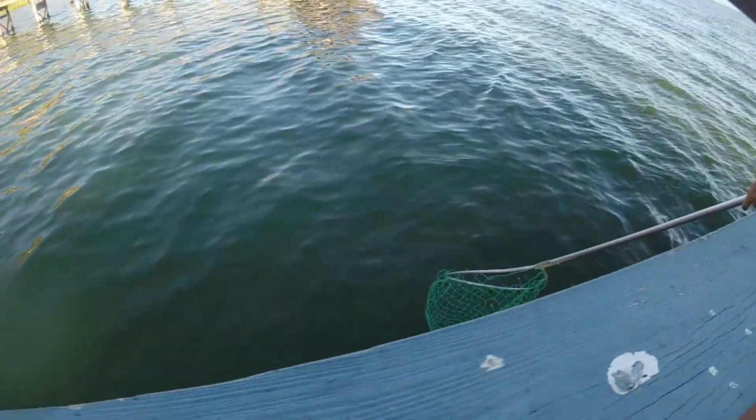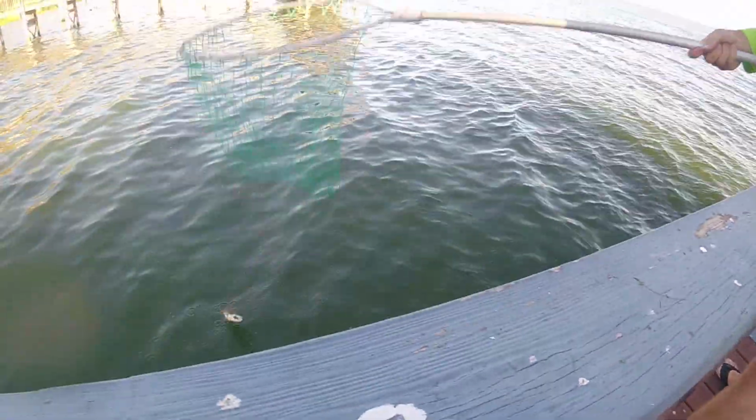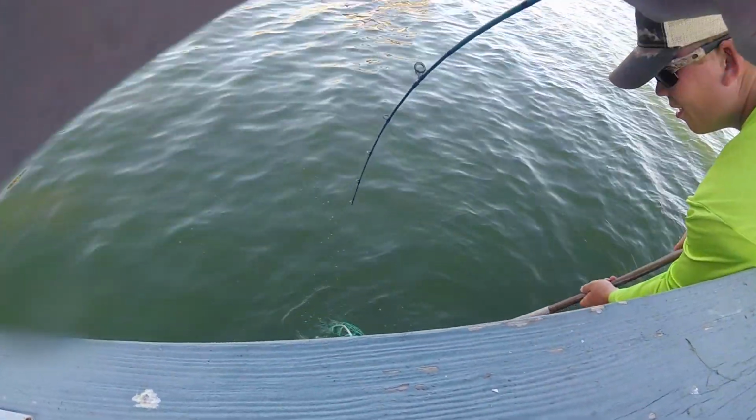Eddie's got one. Oh, wait, stop. Let him fight. Oh, he seems bigger. He seems a little bit bigger. Yes. Oh, what the? There's a hole in the net. Stop. Okay. Oh, what are you doing? No, I'm trying to get him.